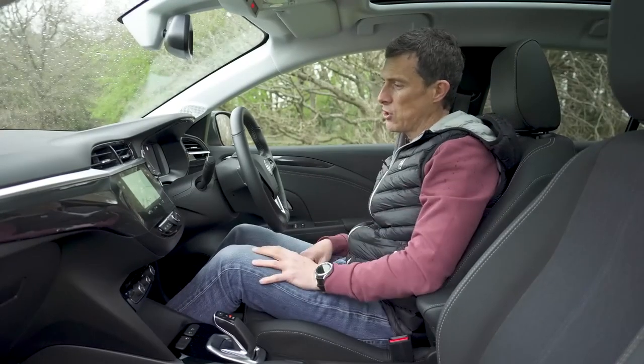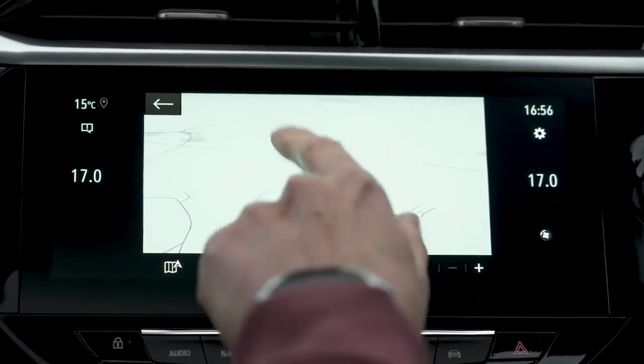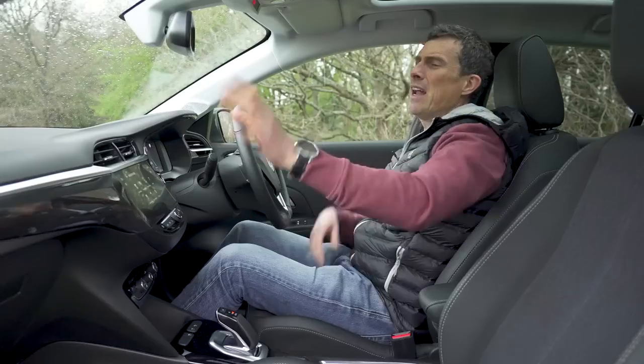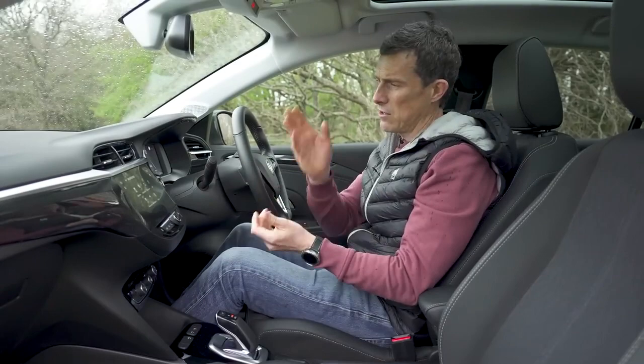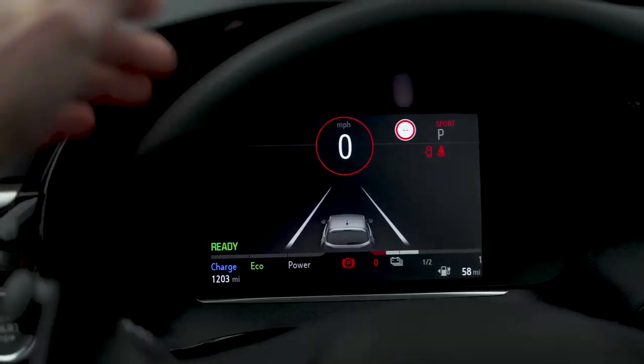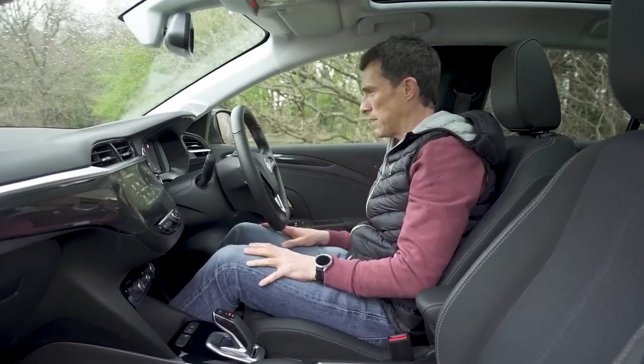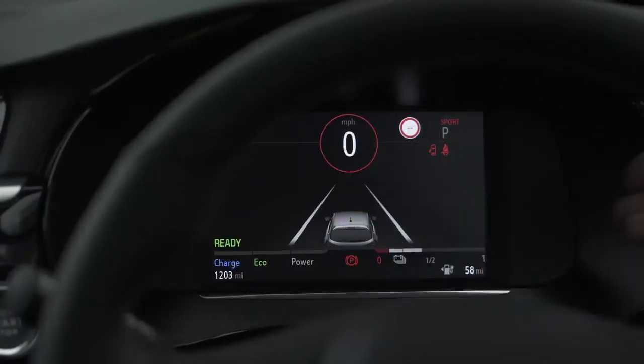Quality of the infotainment screen, not so good. It's a bit washed out, not the sharpest graphics. And the system itself is a bit confusing to use. Anyhow, what you're going to do is just plug in your phone and use Apple CarPlay or Android Auto. The digital driver's display does the job, it's fine, but once again the graphics aren't the sharpest and it's a little bit like that with not all that much information.